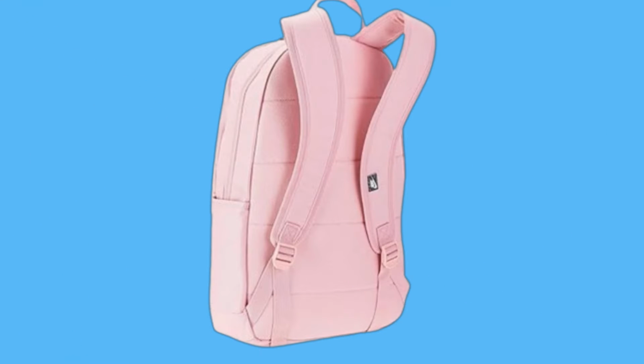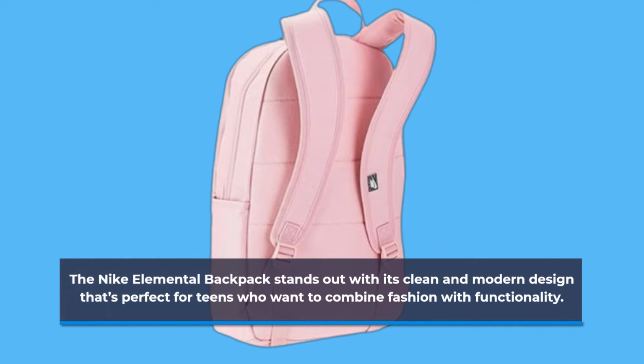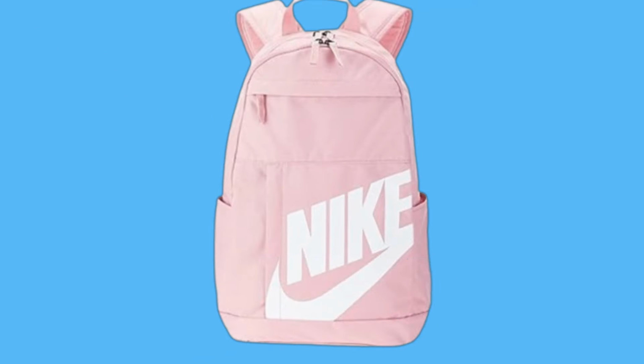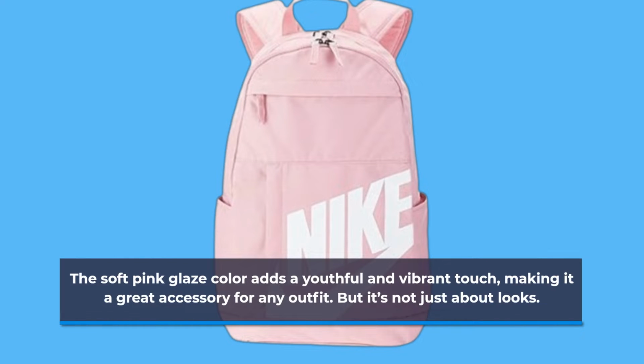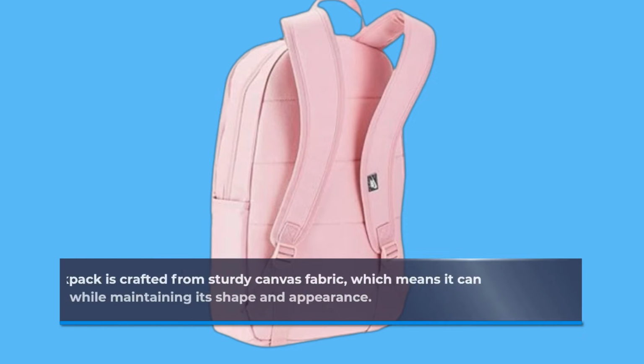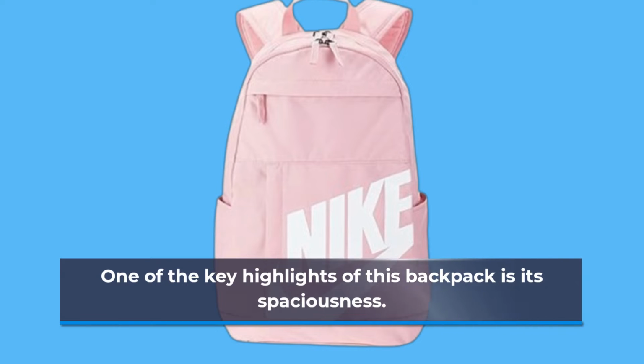The Nike Elemental Backpack stands out with its clean and modern design that's perfect for teens who want to combine fashion with functionality. The soft pink glaze color adds a youthful and vibrant touch, making it a great accessory for any outfit. But it's not just about looks. This backpack is crafted from sturdy canvas fabric, which means it can handle daily wear and tear while maintaining its shape and appearance.